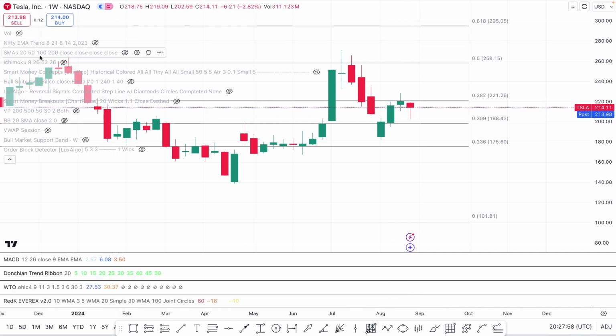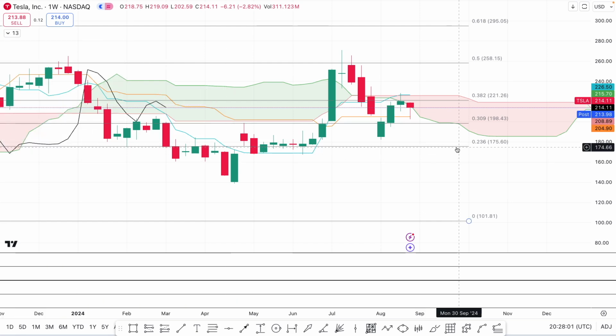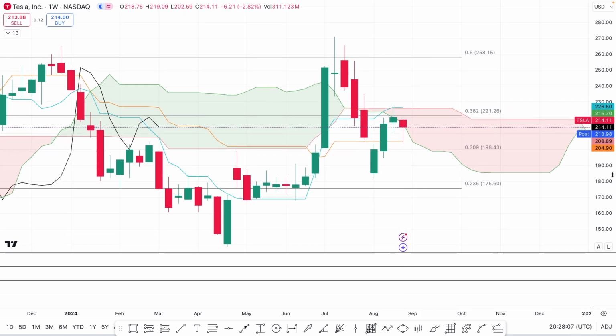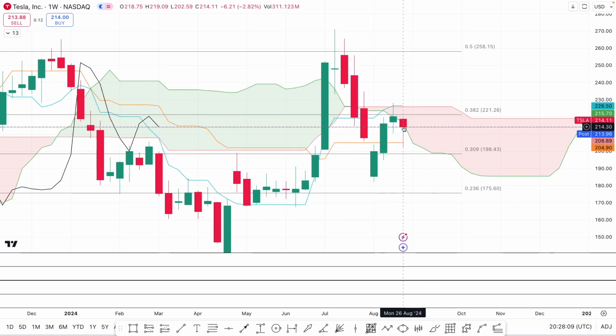Now I'm going to put on the Ichimoku and show you some things here. And you can see that it did wick down to the baseline a little bit through it yesterday, and it closed basically below the cloud. But here's the thing that we need to pay attention to. That price did, in fact, close here, 214.11, right? That is above the 213 that I showed you, and I'll show you why that's important in a second.